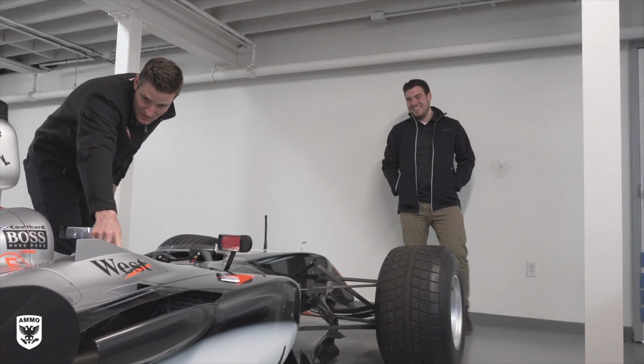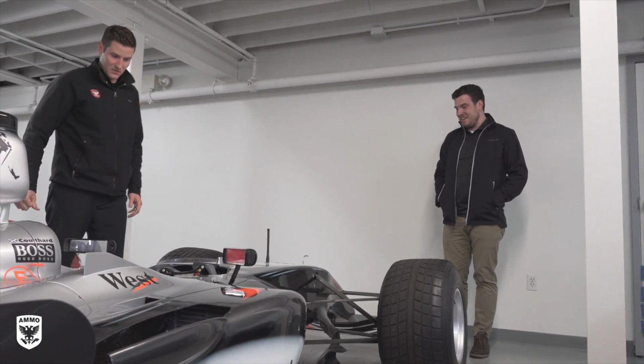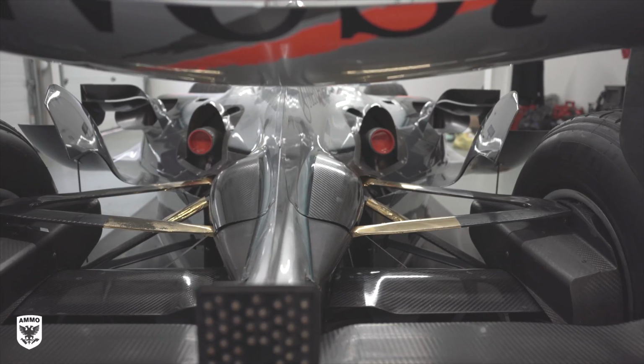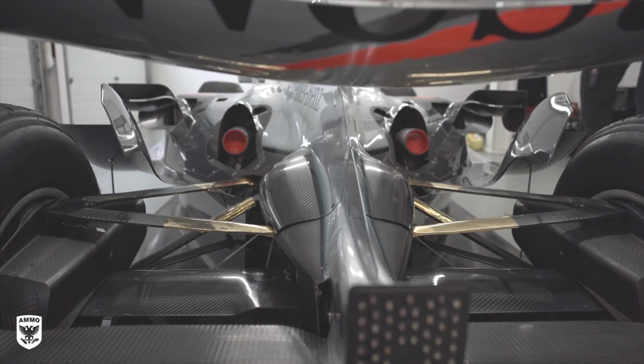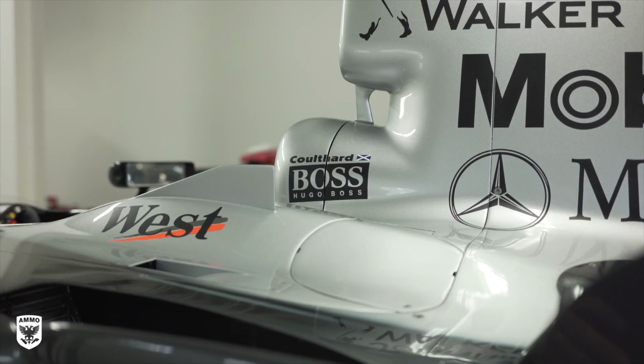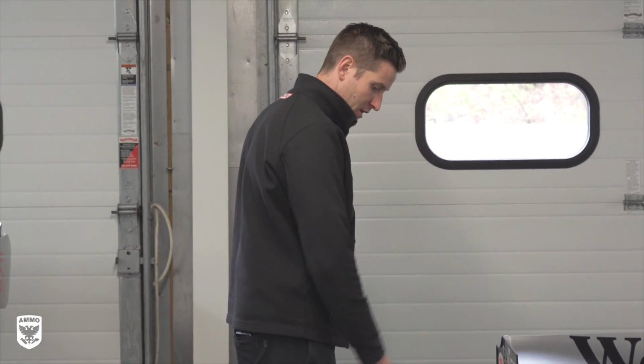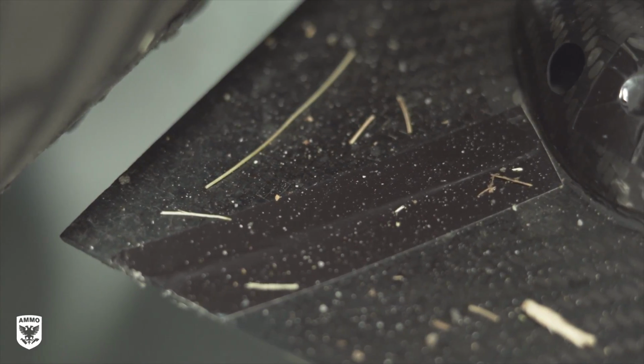This is a 2004 McLaren MP4-19B with the last of the great 3-liter V10s with over 900 horsepower and driven by David Coulthard. So like all this grass and that is authentic. This car was raced, put away, and then sat in the garage until now. So everything you see is from the 2004 season.